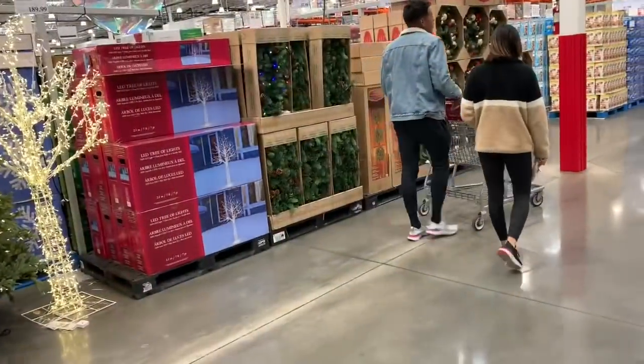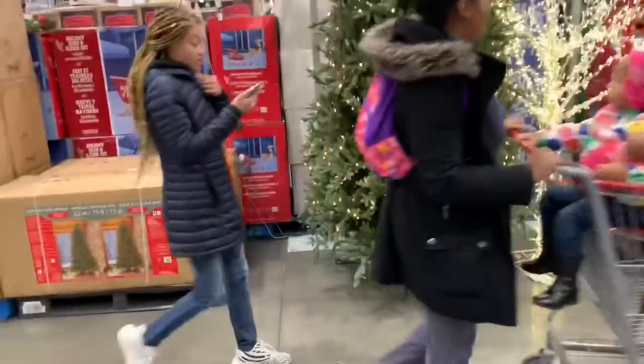I got my Costco card. I'm a gold member now, thanks to Stacy. But look at this. It looks really fake though. I don't like the bristles on it at all, but this is a 12-foot tree.